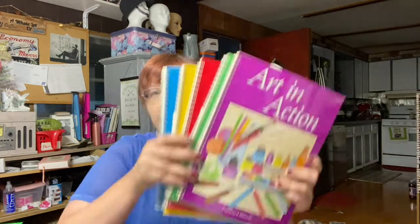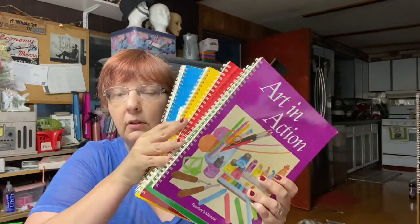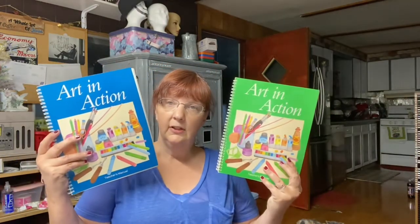Let's see. I have 2 blues and 2 greens, I should say, which are all of these. I'm lotting them up for $20, and they are new. And then the extra 2 that I have are going to be $15 with free shipping each, because I will sell these 2 separately. It's going to be something like that. And again, that was part of the $1.50 deal.